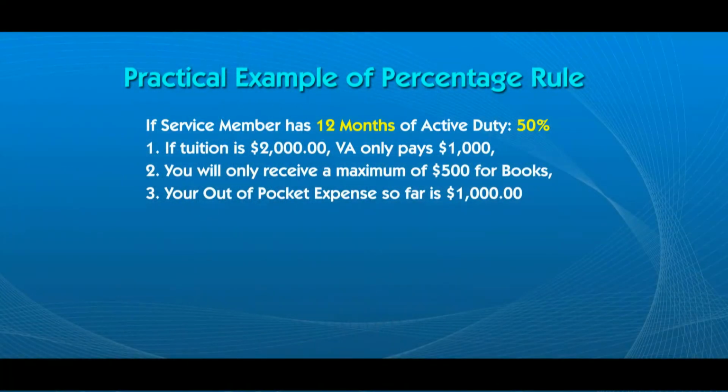Allow me one more time to give you an example of the percentage rule. If a service member has 12 months of active duty, they have the 50%. If tuition is $2,000, the VA pays only $1,000. You will only receive a maximum of $500 for your books. Your out-of-pocket expense for the tuition still remains at $1,000.